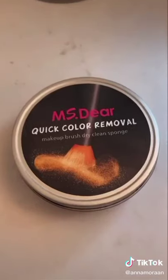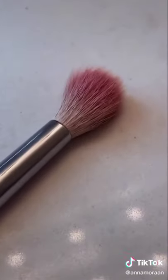Use this when I want to get the color off of my makeup brushes. So if I just use like a pink and I want to change the color, this gets it right off. Look at the before and after.